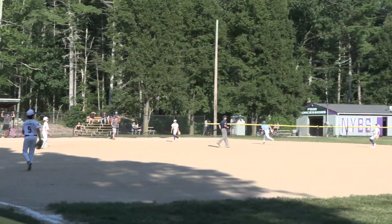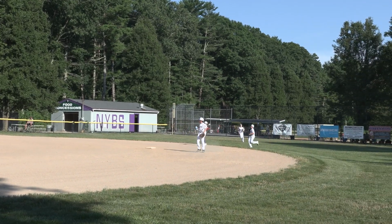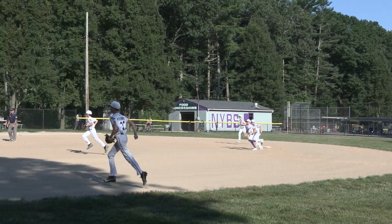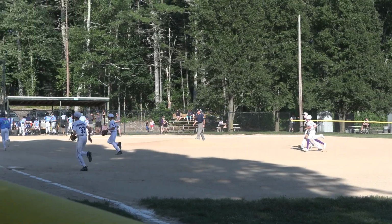That one popped up. Shortstop calls it up, able to backpedal, and he'll make the catch. So no damage done. Norton coming to the plate. We'll be right back.